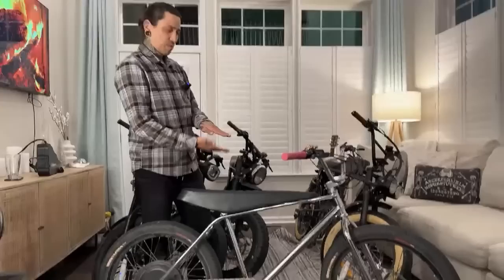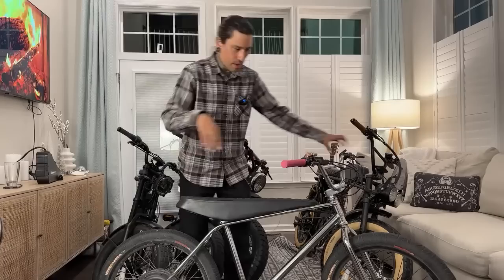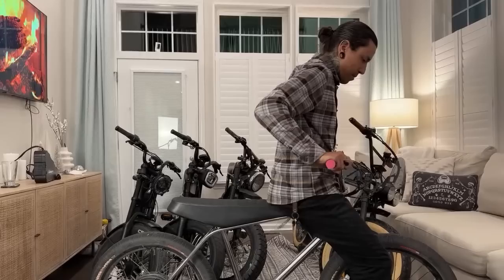This bike goes about 33 miles an hour. Again, I'm 6 feet. This is like the lowest bike out of them all, very low to the ground. You can even sit up here. You can actually double a person, one on the front, one riding on the back, like this.